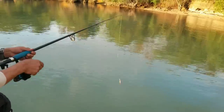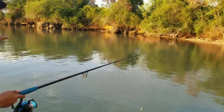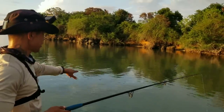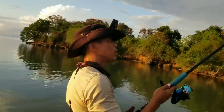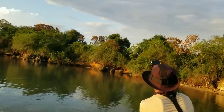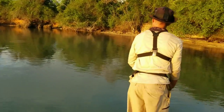You understand? So barra is like hanging out close to shallows, like these areas. But here's high tide, it's low tide now. And the reefs, there's reefs here, so you have to be careful not to let the lure hit the ground. So once you cast out and that lure hits the top of the water, you lock your bail, and you just start retrieving right away.